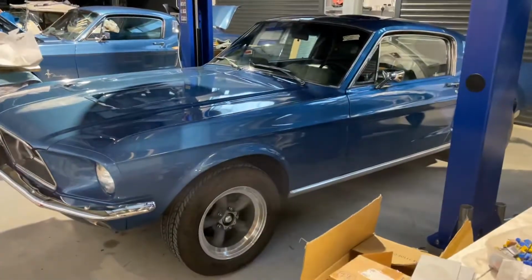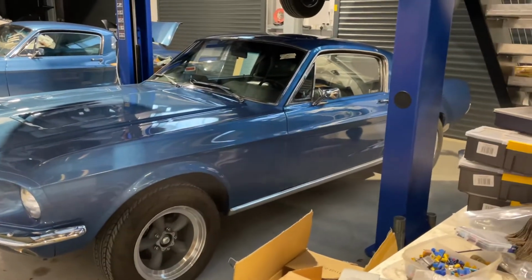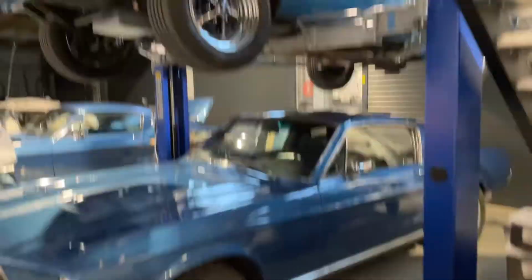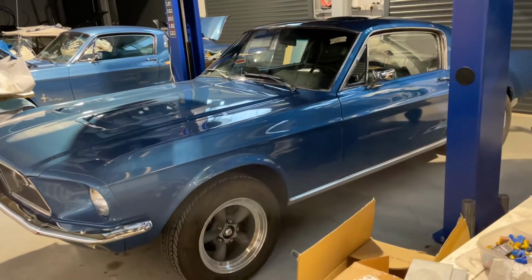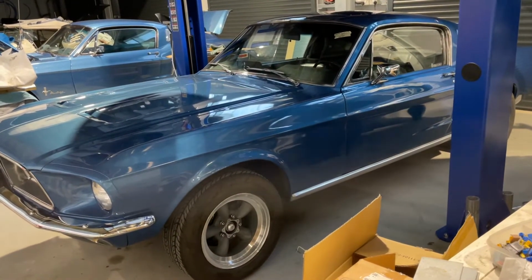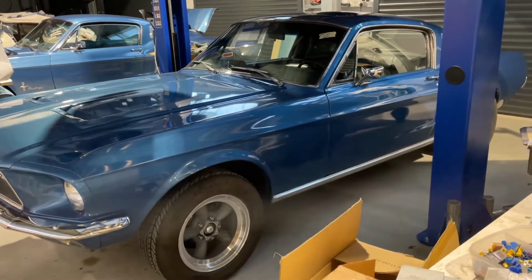This is a prime example of what I call a nice driver. I have another one there, a 67 that's just been gone through with Back to Life. So it just gives you an idea. Driver, show. What's the difference? This one's just a bit nicer than this one. Both nice cars. Both have been prepped. Difference in price.